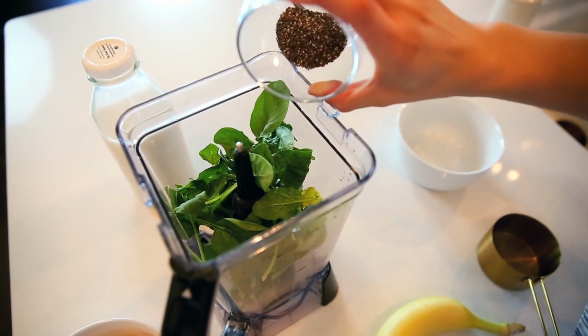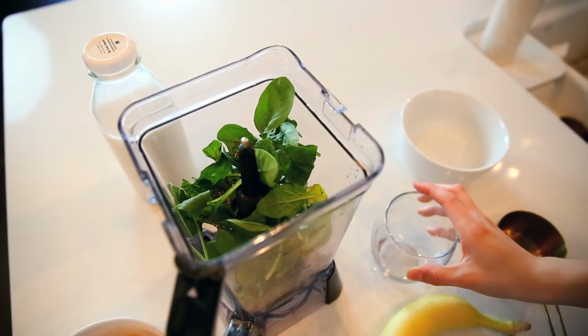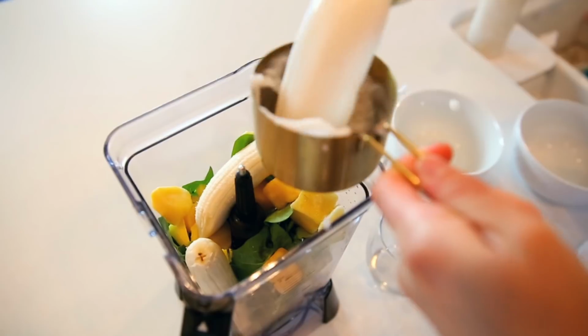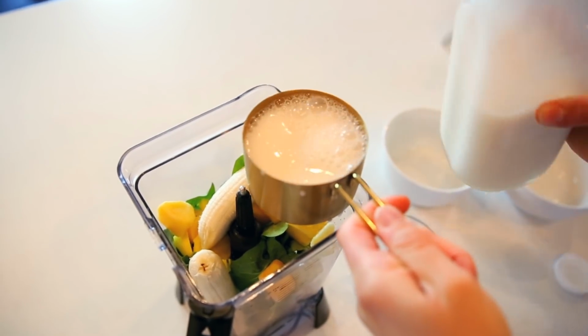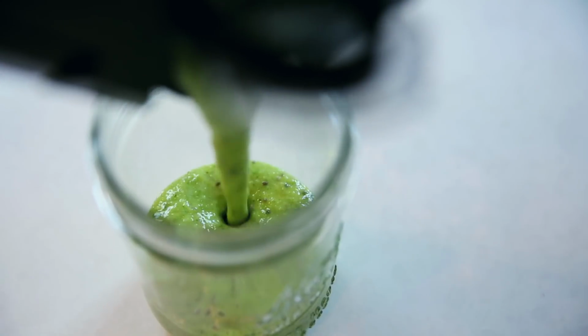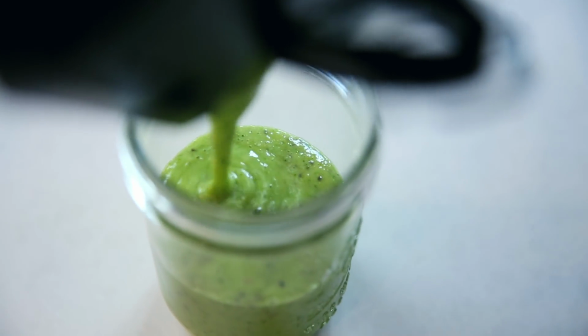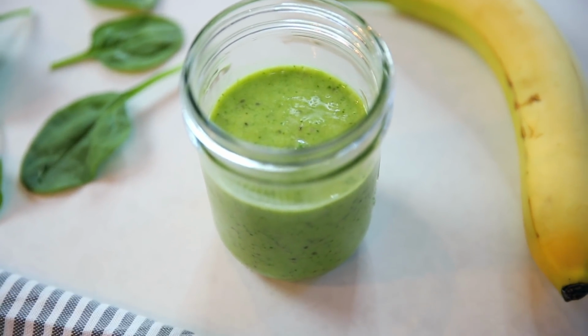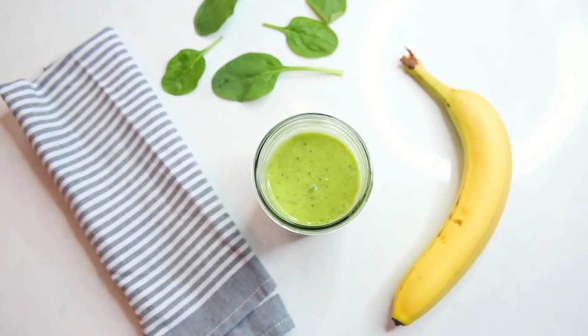Probably not enough. Okay, so for this smoothie, you're just gonna need a huge handful of spinach, a tablespoon of chia seeds, a cup or half a cup of mango, depending on how tropical you want this to be, 1 banana, and then 1 cup of almond milk. Blend it up and you have the most delicious green smoothie that will get you green and glowing for the summer. Just kidding, you're not gonna turn green. It'll get you glowing though.